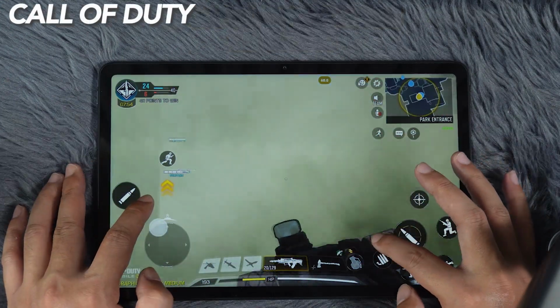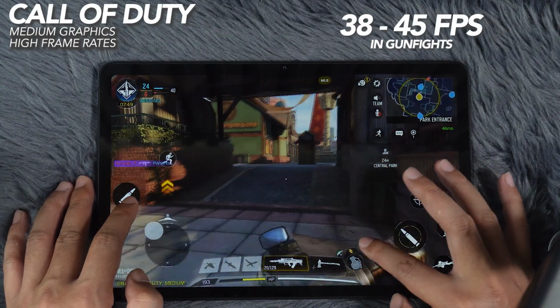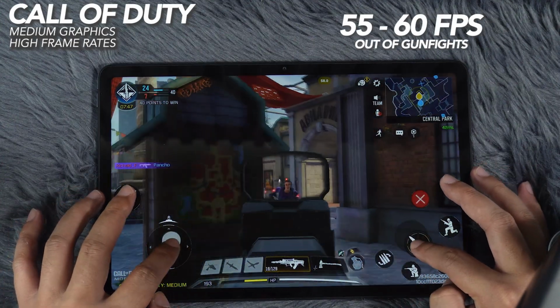So for Call of Duty Mobile, with medium graphics paired with high frame rate, we get 38 to 45 FPS in combat and 55 to 60 FPS out of gunfights.